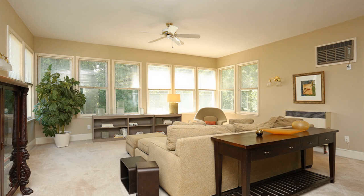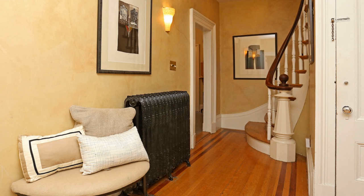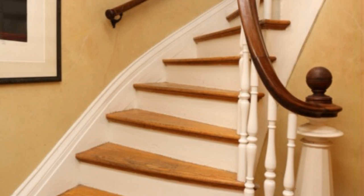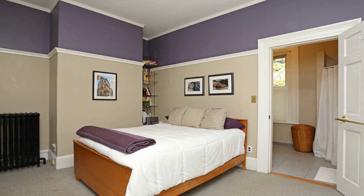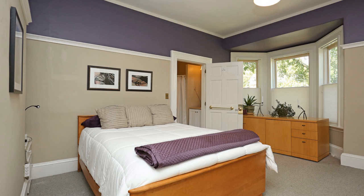Many period details include two marble fireplaces, curved staircase, crown molding, and beautiful hardwood floors. Updates include central air and first floor laundry, a renovated kitchen with granite countertops and stainless steel appliances, and more.